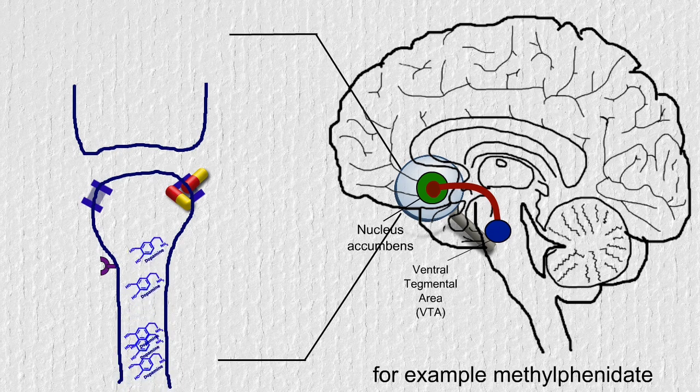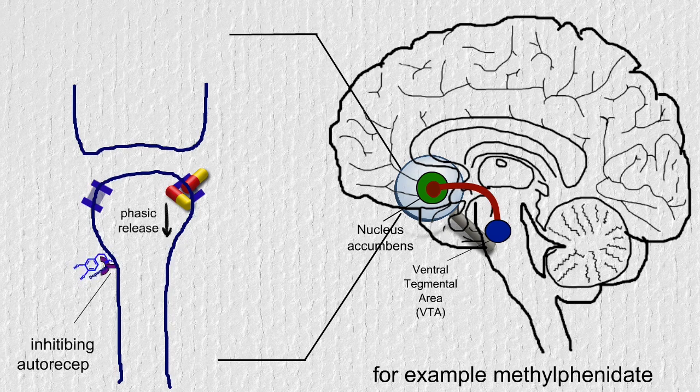The blockage of the dopamine transporter will, without a doubt, delay the reuptake of phasic dopamine, which would make its signaling stronger. However, higher tonic dopamine concentrations would also inhibit phasic dopamine release through autoreceptors like mentioned before. Which of the two actions is stronger at therapeutic dosages has not completely been shown yet, as it is very difficult to measure phasic release and different experiments show different results.